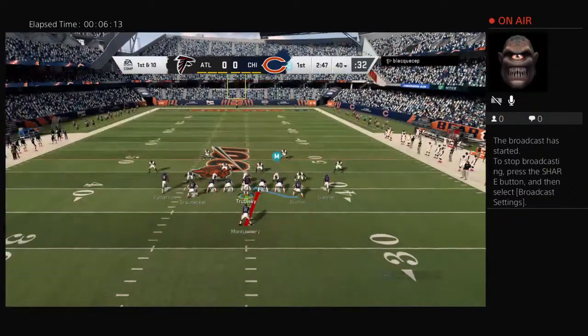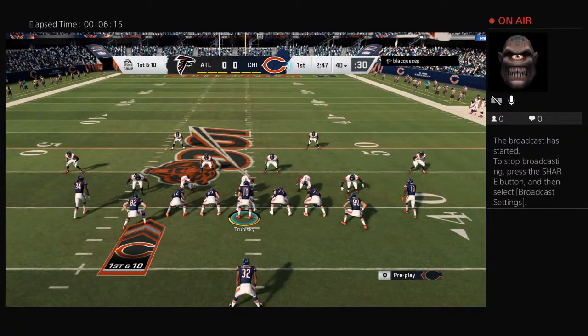At the line, prepping for their next drive, the Bears offense, and hoping to do better than they did their last possession when they punted the football.